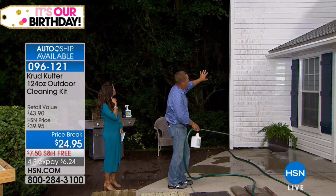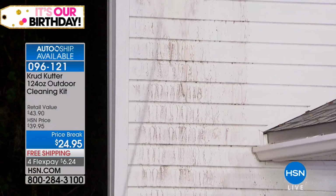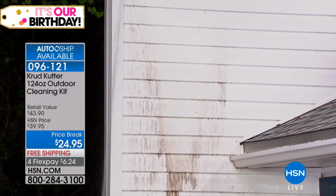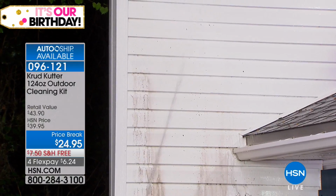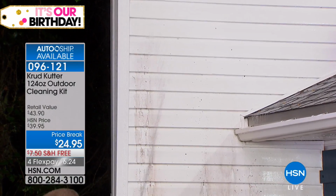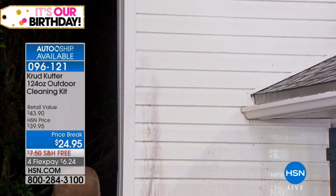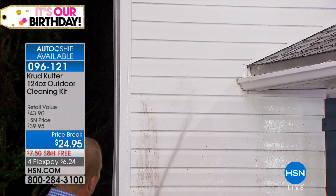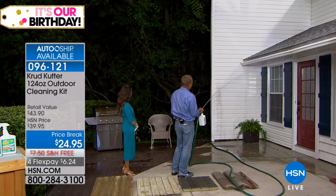because if you have a 2-story house, now you can stand with both feet safely on the ground. Apply the Crud Cutter to your siding, your shutters, your gutters, the rain spouts. Anywhere there's the pollen buildup, the mold, the mildew. Maybe it's that one side of the house that has the shady side that ends up with the green stuff all over the side of your house. Crud Cutter will break that down and help to remove it.